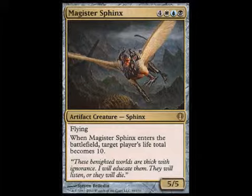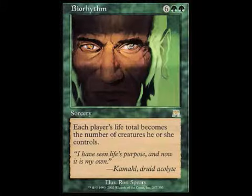There's one tricksy card here, Biorhythm, that tries to set every player's life total at the same time. And this can be interesting because if each player's life total becomes the number of creatures he or she controls, it's entirely possible that me and my partner control different numbers of creatures.